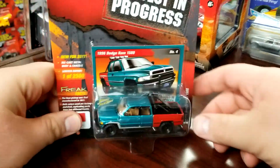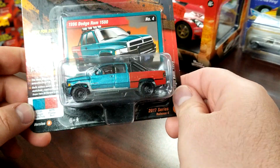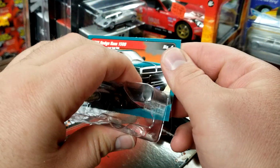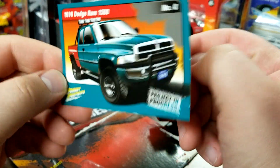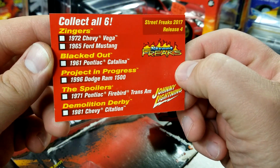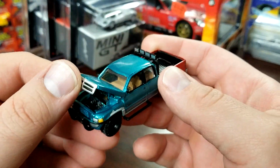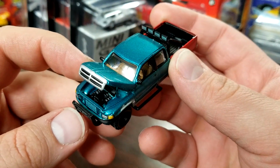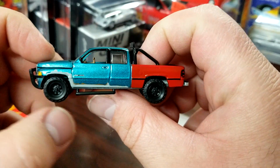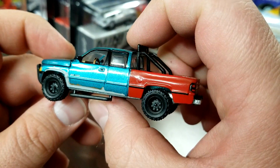Something I am going to open, though. Johnny Lightning, project in progress. Did pick up this 1996 Dodge Ram 1500. Comes with a little card in the back. Oh, fancy card. Number 4, it says. There are the other models in this particular mix, all the way back from 2017. Take a look at our Ram. Does have opening hood. Looks pretty good. They also used this era of Ram for Walker, Texas Ranger. So it's pretty cool. I don't think the running board's supposed to be down like that.